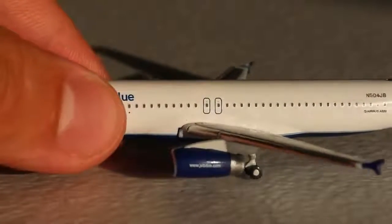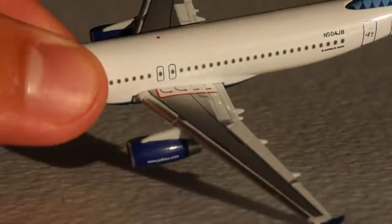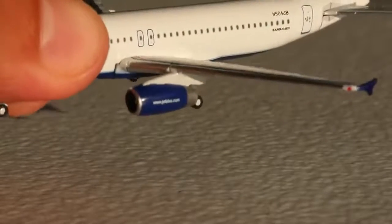You got the emergency exits right there. And then you got the leading edge right there of the wing, which looks quite nice on this one-piece mold. You do have the emergency exits right there, and then really good detail here on the wing for 2002 with the flaps, slats, and speed brakes. That's really great detail there, especially on those slats.